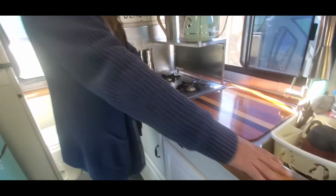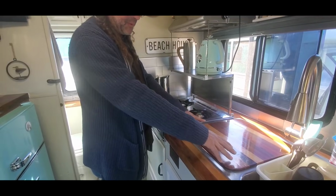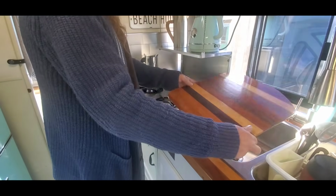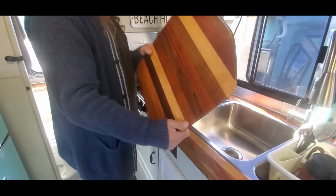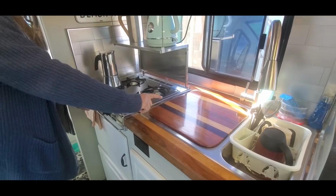When I made this top and I cut out the hole for the sink, I used the scrap from the hole to make two of these. I have one for the smaller sink too. And this is just a sink cover. Just stunning. And it's, like I said, mahogany, walnut, and maple.